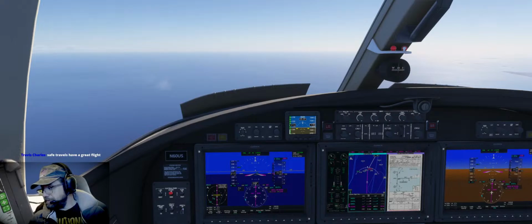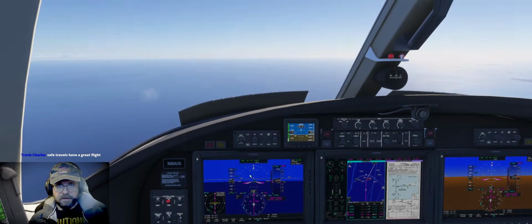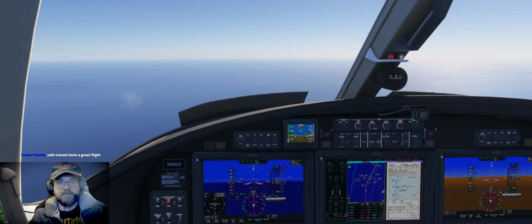60 Uniform Sierra. I don't know. See, these are the phraseologies that are a little off that I was talking about yesterday. It would say, descend and maintain 1500. I mean, they could do that. They just forgot the 1500.